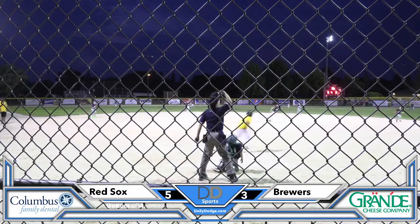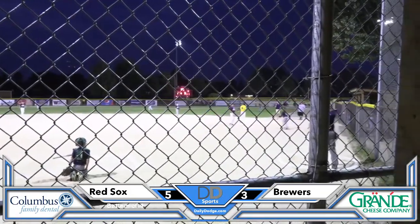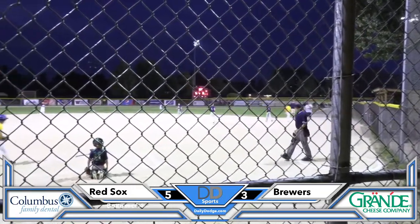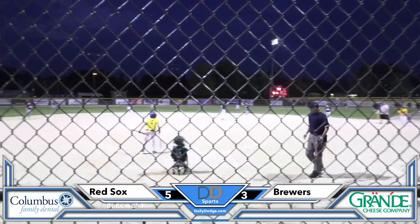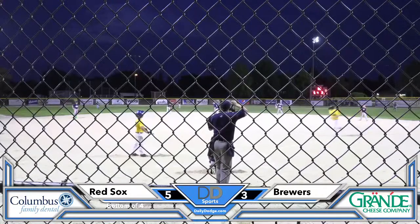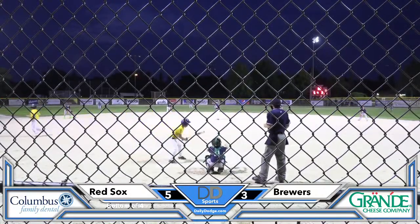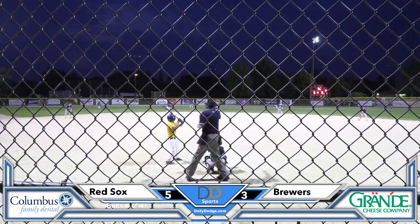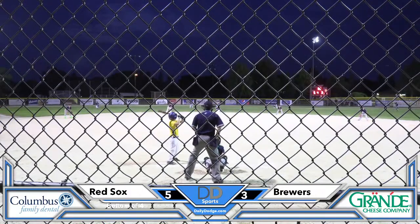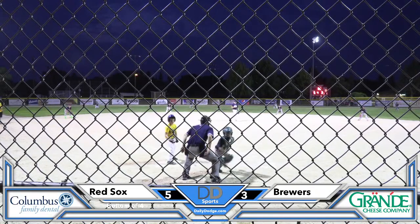Pitch, pops it up. It's going to go foul, but will the catch be made? It will for out number one. Way to be under the ball. I believe that was Nolan Longseth with the catch, and that was a great catch. Squared up right under the ball. Didn't let the lights get in the eyes. Made a beautiful catch. And that'll bring Caleb Hoffenstein to the plate with one out.